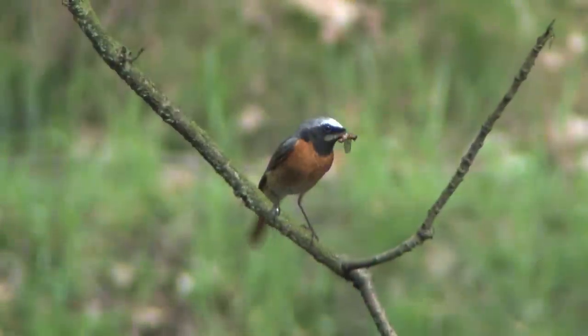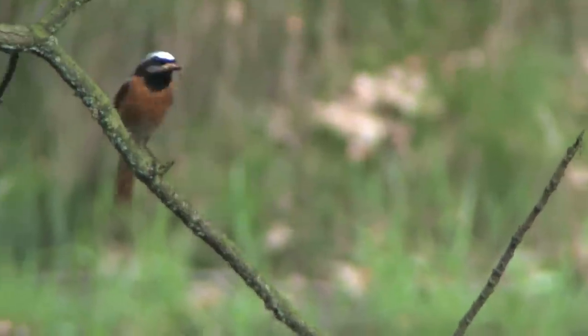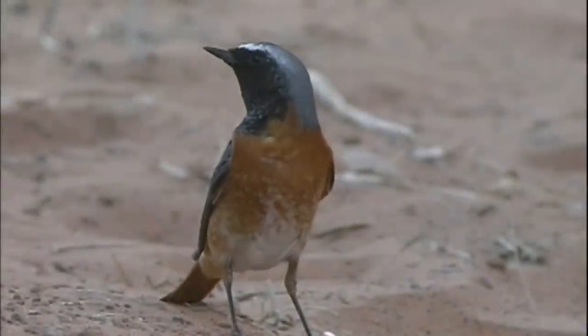The birds prefer to perch in trees and shrubs, quivering their tails, but will drop to the ground to feed. There they hop about with a very robin-like jizz.